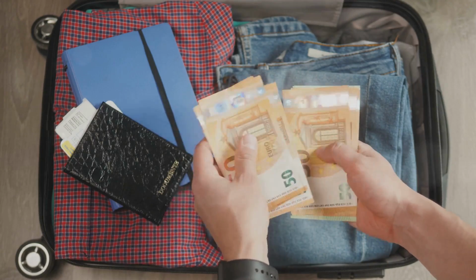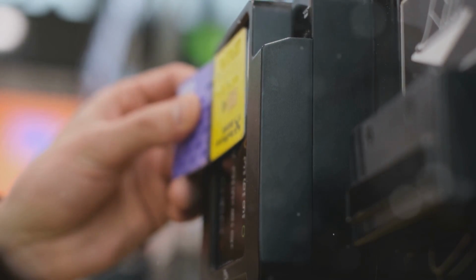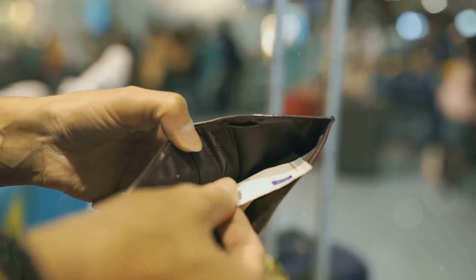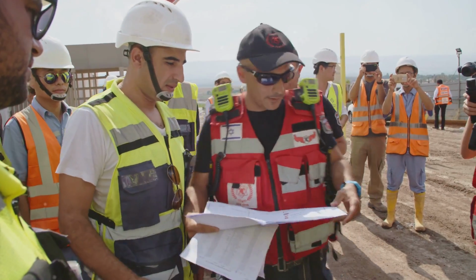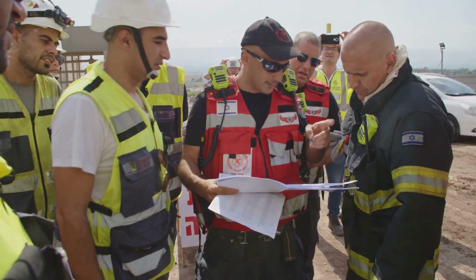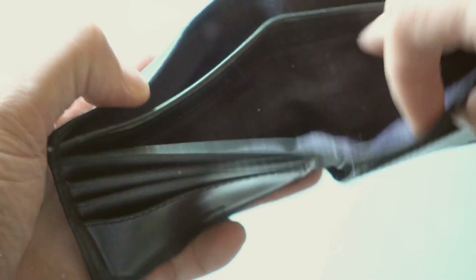Additionally, carry cash in small denominations. In a crisis, electronic payment systems might be down, and having cash can allow you to buy necessary supplies or services. Why include this? Because in the aftermath of a disaster, having your important documents readily available can speed up recovery, and cash ensures that you can make purchases even when systems are disrupted.